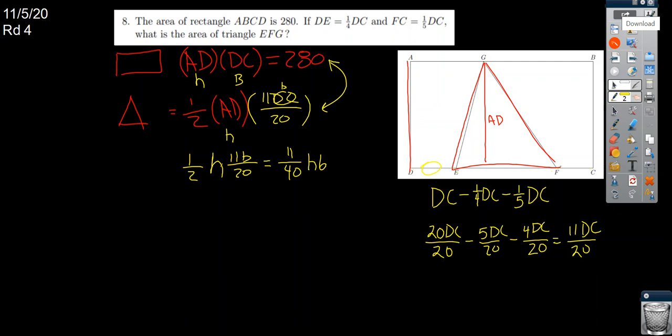Oh, no way, but look, we have h times b is equal to 280, right? So instead of h times b, you know what I can use? I can use 280. So we have 11 over 40 times 280, because hb is 280. All right, so we can cross that out. Excellent. 4 goes into 28 7 times. So we just have 11 times 7, which is equal to 77. So the area of this triangle has got to be 77 units. Perfect. Good job.